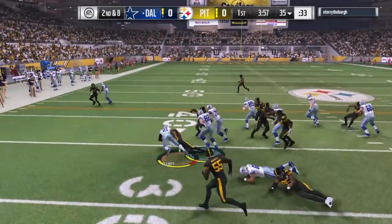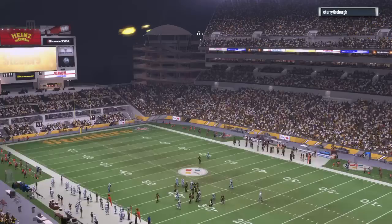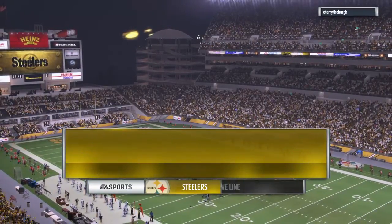Again, it's Elliott. And nothing doing. He's immediately taken down at the line of scrimmage. Officially no gain on the play, and they're left with a 3rd and 8.